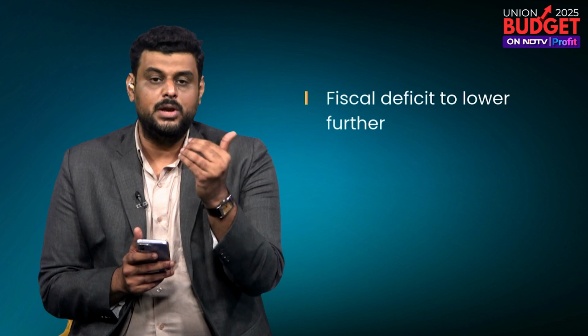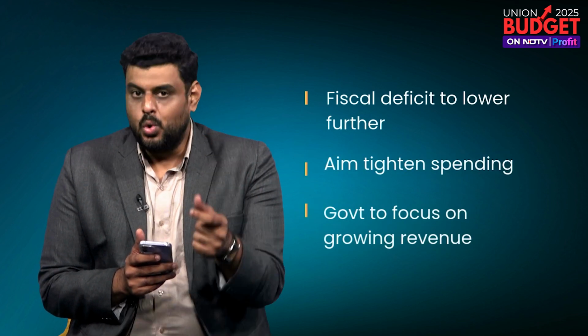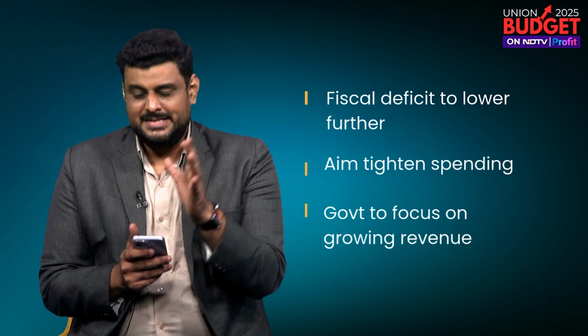Going ahead, of course, the expectation is that fiscal deficit will lower further. That means the government will be able to tighten its expenditure while also growing its revenue. This is likely to put India in a much better spot than where it was just a few years ago.